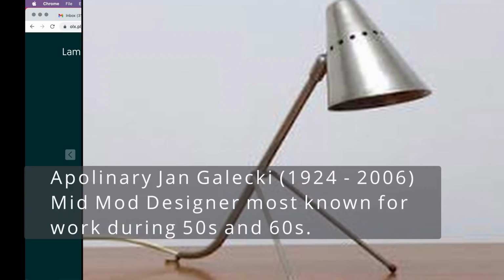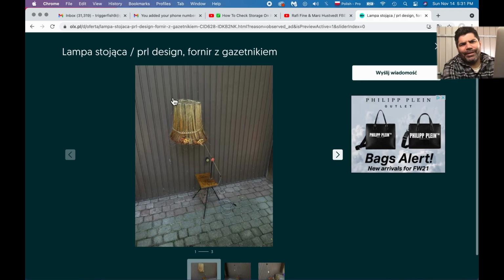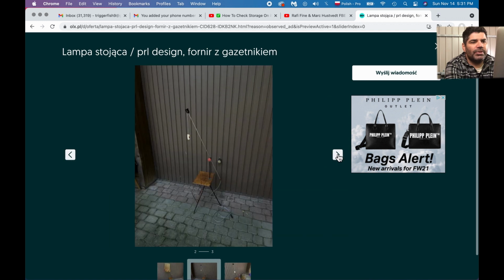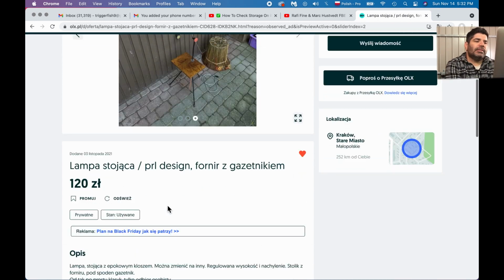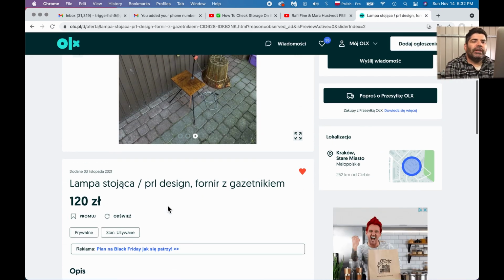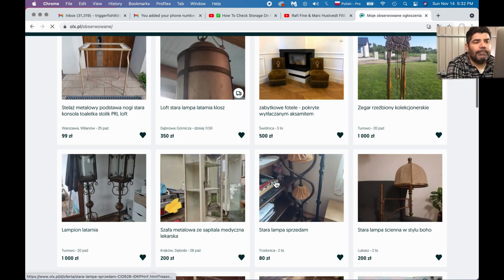And this kind of stuck out to me because it had this really boho looking thing here, this hippie style lampshade. And it has very thin elements to it. And there it is without the lampshade. And it's got a little table there for your knickknacks or whatever it is that you have. The price that they're asking for that is about $30 for that lamp. And that is a designer lamp.